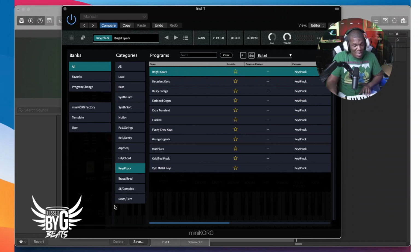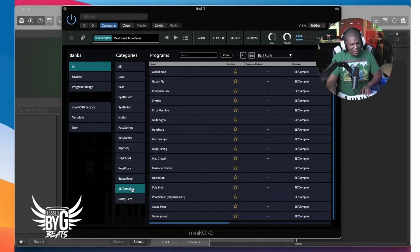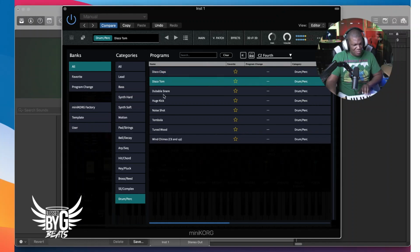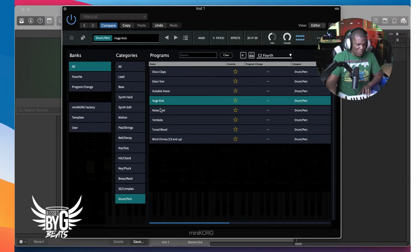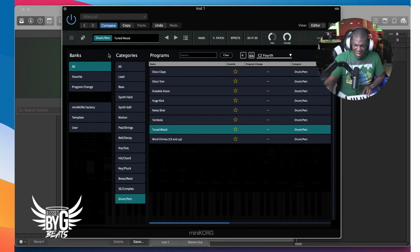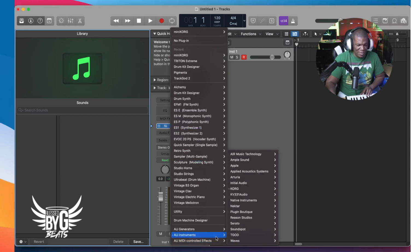While they do sound good, these are what I would call, and I'm pretty sure they're an accurate representation of the miniKorg 700S. Yeah, see, I like these. I like everything. Oh yeah, I really like that. Computer love, and then we got some drum and percussion. I already knew what these were gonna sound like. Old drum machine sounds. So that's the miniKorg 700S. It is what it is. It's a classic old synthesizer.